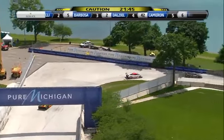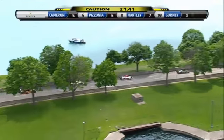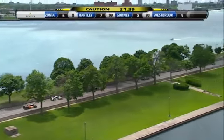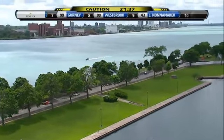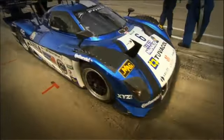Yeah, it should be an interesting shootout, guys. Double podium, ambitious is Peter Barron. They got the speed. We'll find out if they can do it. Another break coming up, and then we'll be back to go green flag racing with 20 minutes to go here at the Raceway on Belle Isle.